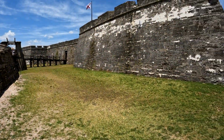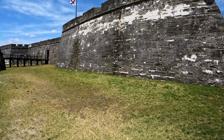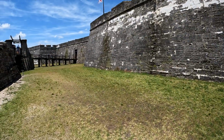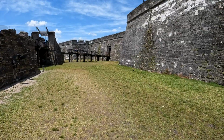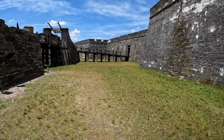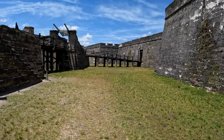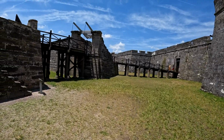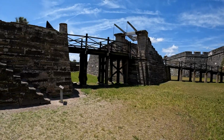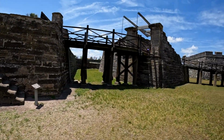Now, this is the multi-use moat. The reason they called it that was it was also the area where they kept their pigs, cattle, barn animals, food, and stuff like that. They kept them in the multi-use moat. This is really a cool place.